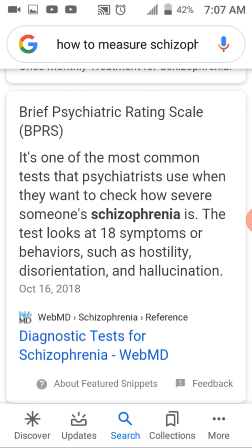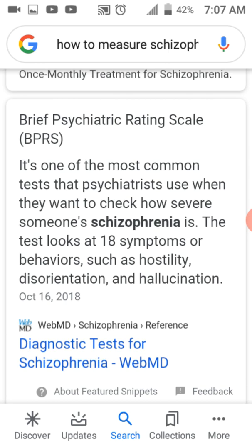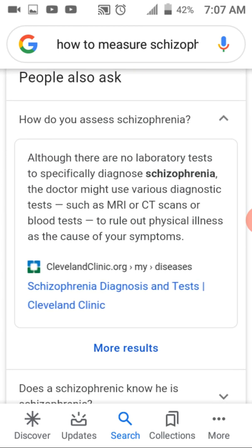Okay, well, for the most part, I don't have generally most of those symptoms, if any. How do you assess schizophrenia?